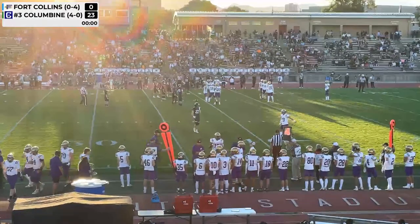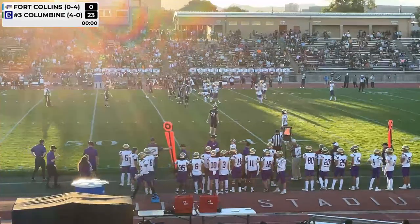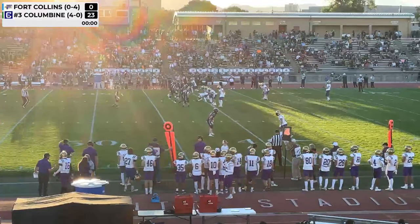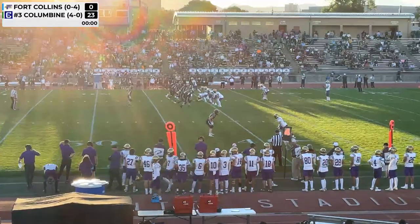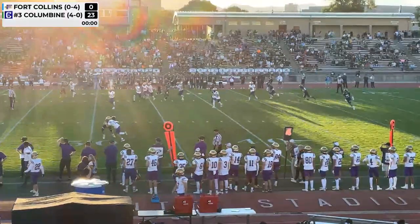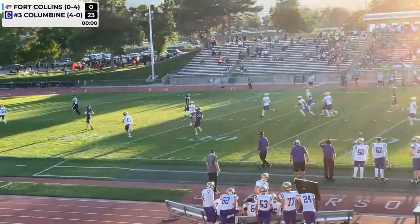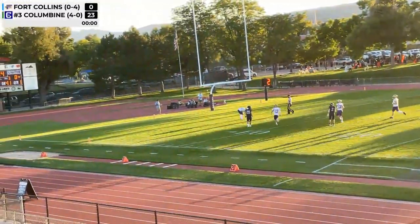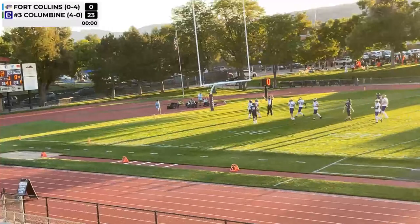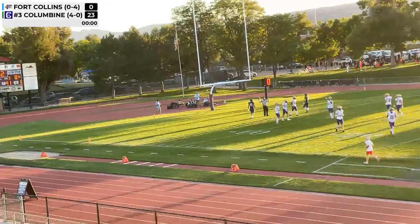1:54 left till the end of the first quarter. See if Fort Collins can get off a decent punt here. Columbine looks like they're going to come at it. They do. He gets it off. It's a decent punt. Drives him back. It's over his head. It's going to bounce. It's going to roll down to about the five, maybe even. Nice punt. So that's good.